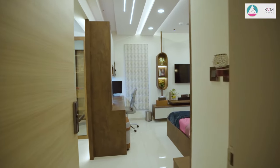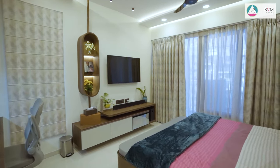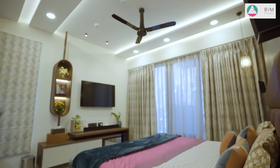The master bedroom has an entirely contemporary touch to it. The overall motive was to have a relaxing vibe.